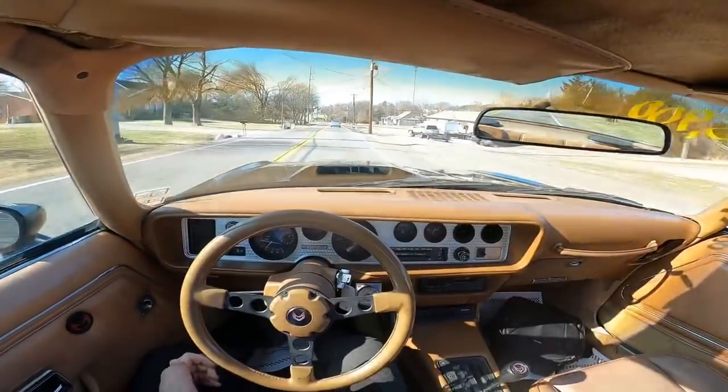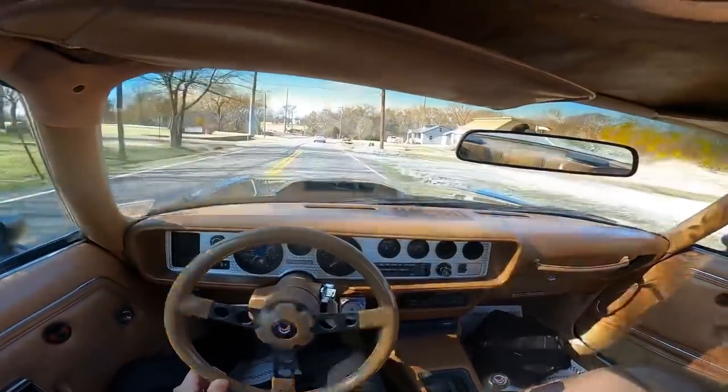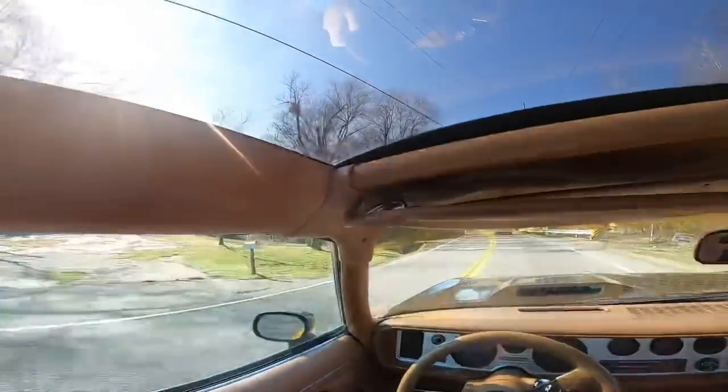Some good get up and go, that's for sure. I want to watch out for that top. I noticed it was loose earlier. I don't want it coming out anywhere.